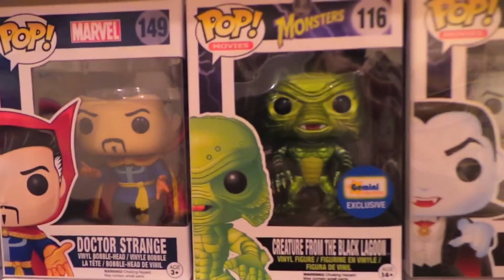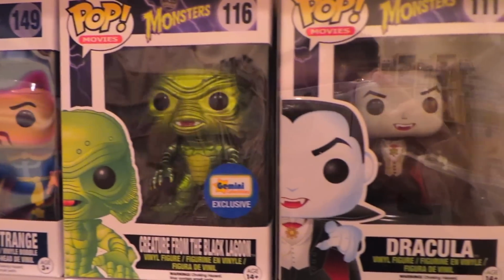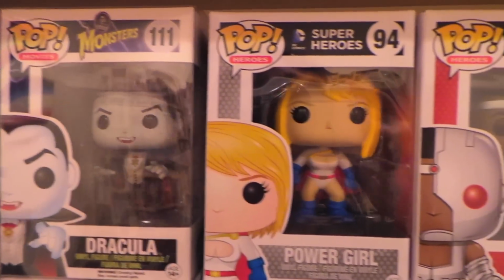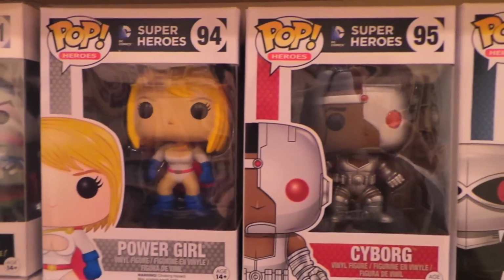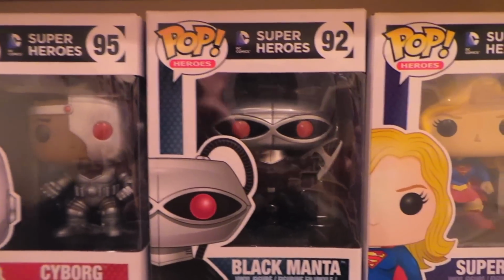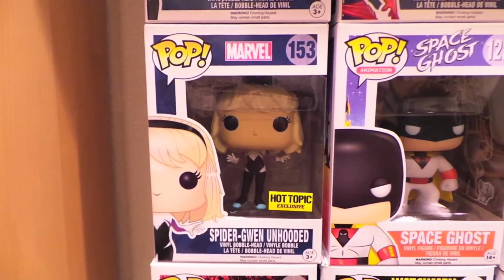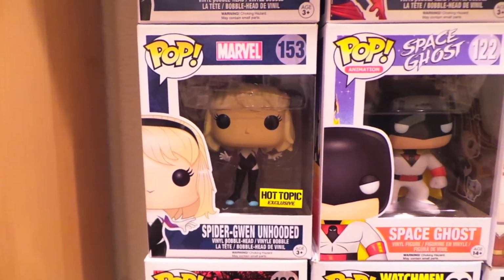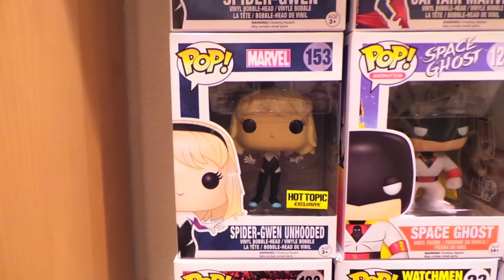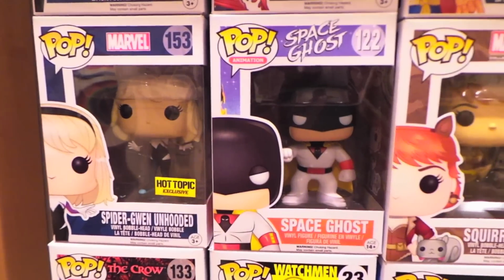Got Metallic Creature from the Black Lagoon, from Gemini Collectibles, Dracula, Power Girl, the Classic Cyborg, Black Manta, and Supergirl. So now I got Spider-Gwen and Hooded from Hot Topic. And I got the Walgreens Spider-Gwen with the hood but without the mask on the way. So that's really awesome. I'll be able to have all three of those.